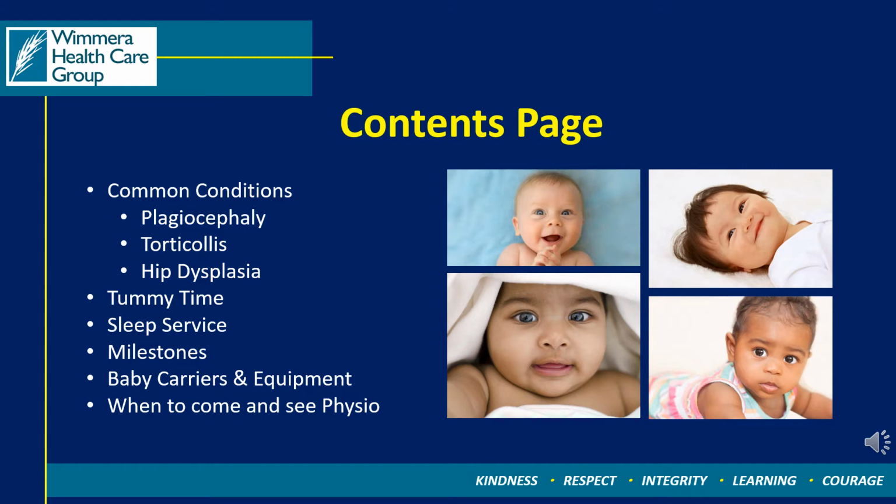So today I'll be discussing conditions which include plagiocephaly, torticollis and hip dysplasia. I will also go through some different ideas around tummy time, what the sleep service here in Horsham is about, milestones, different equipment that are available on the market, and when you may require a physiotherapy assessment.